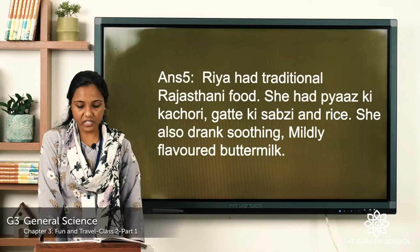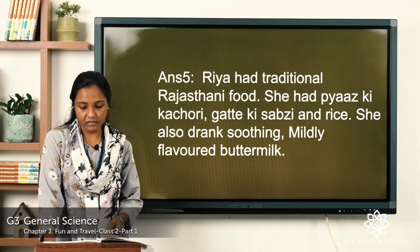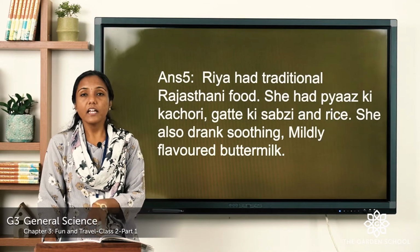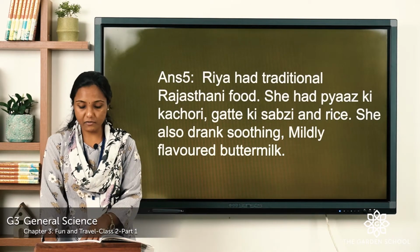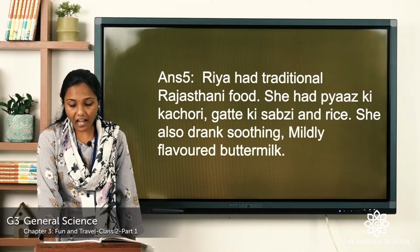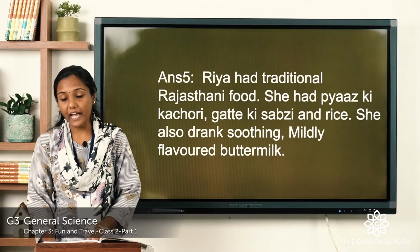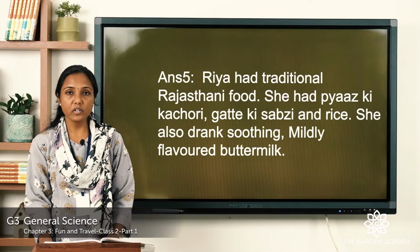Now let's see the section C. Think and answer with your elbow partner. So this question, you have to think and write the answer, but still I will provide the answer for the same. Now let's see the question. Why do you think Riya and her family were taken back in time? Why do you think so, children? Let's see the answer for this.